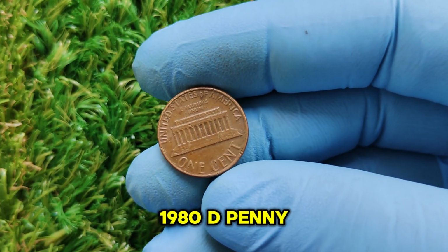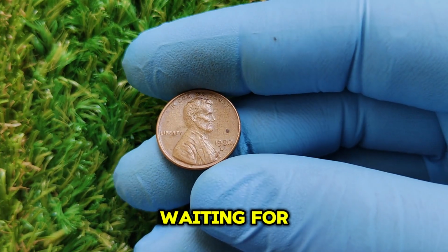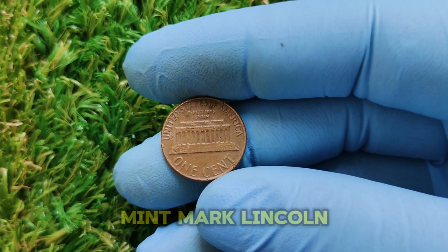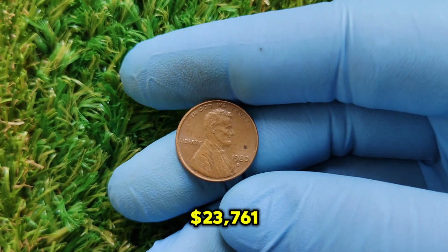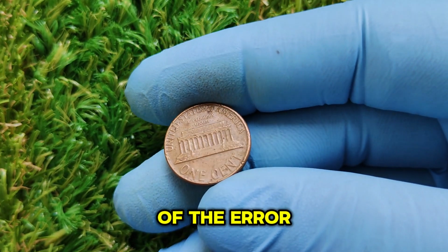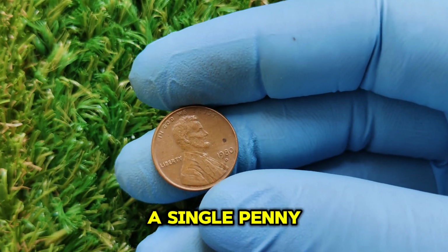How much is the 1980 D penny worth now? So, here's the moment you've been waiting for. How much is the 1980 D penny worth in today's market? The current value of a 1980 D mint mark Lincoln penny that has the double die obverse error can easily reach $23,761, depending on the coin's condition and the specifics of the error. Yes, you heard that right, over $23,000 for a single penny.